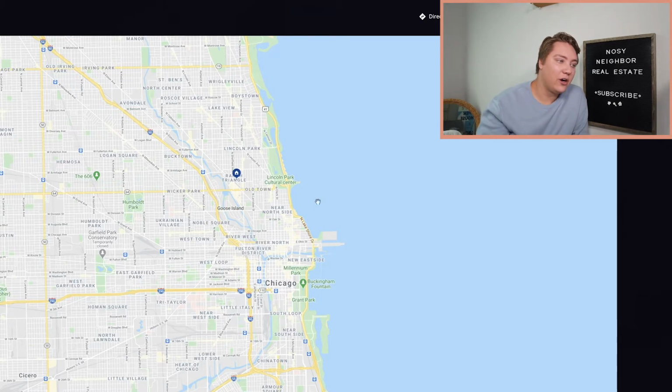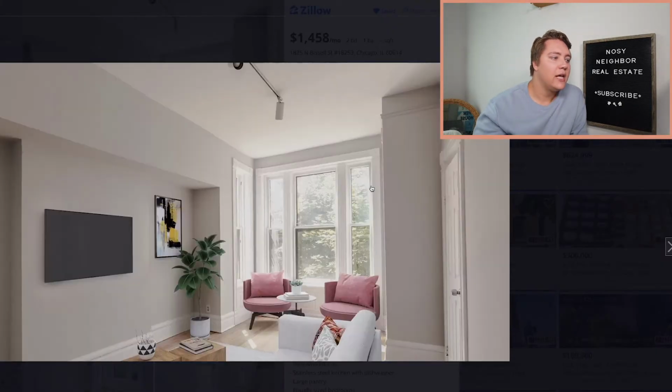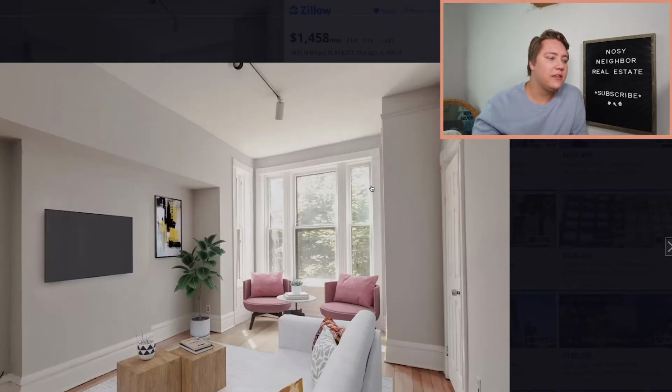Great little area here. Beautiful. Look at this. It is virtually staged here, but I mean, look at this living room. Super cute. I love the wood floors. I love the moldings around the window. They let in a ton of light. Love that little nook by the window.